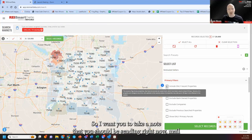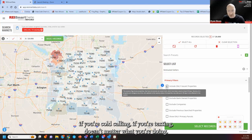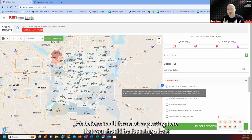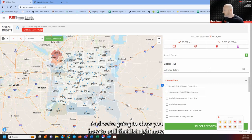So I want you to take a note that you should be sending mail right now, if you're mailing, or if you're marketing, if you're cold calling, if you're texting, doesn't matter what you're doing. We believe in all forms of marketing here, that you should be focusing at least a little bit or a lot of it even on tired landlords. And we're going to show you how to pull that list right now.